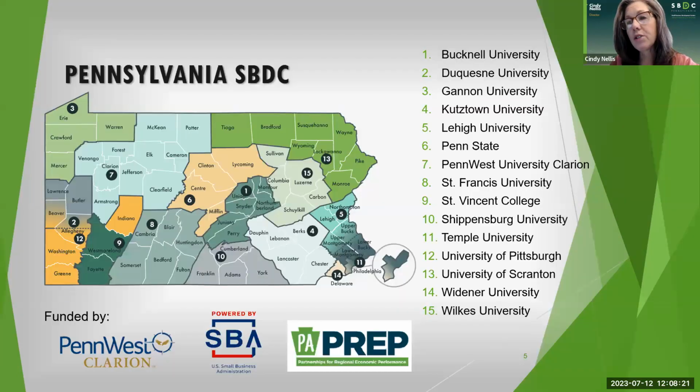This is a map, so you can see which SBDC is closest to you. We are a network of 15 centers, all located at institutions of higher education. They invest in our program, as well as we receive funding from the Small Business Administration on a federal level, and through the line item in the state governor's budget called Partnership for Regional Economic Performance.